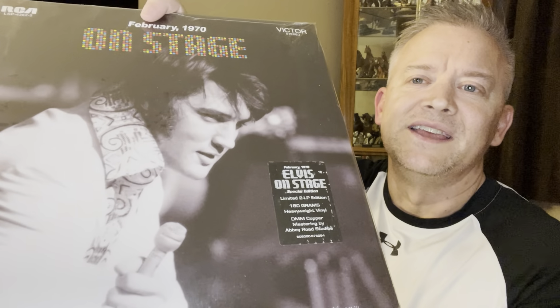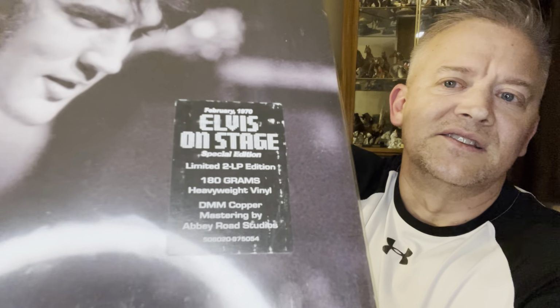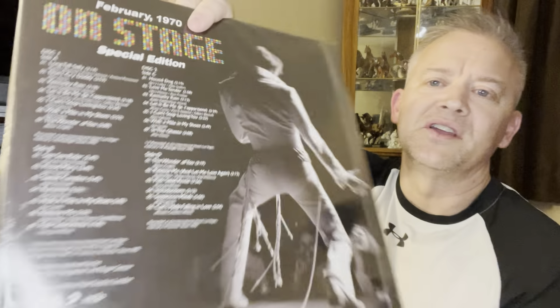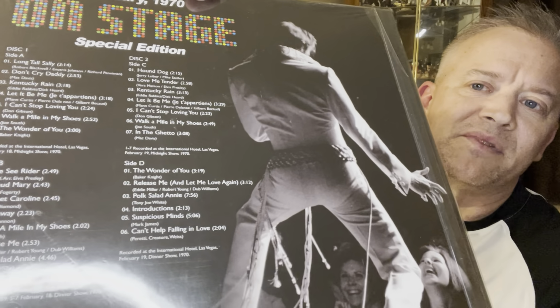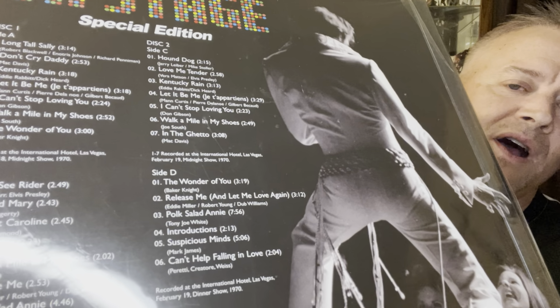So there you go. At number 8, I've come to love the regular release of this album. In the last couple years, I have come to absolutely love this album. So the FTD version of this is awesome. So it's February 1970 on stage. There is, again, the hype sticker. I'll just show you the back of it. I love the back picture, and you can see some of the song titles on that one as well.